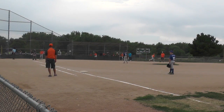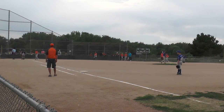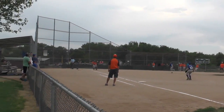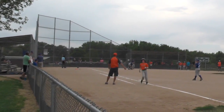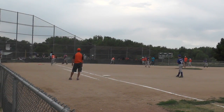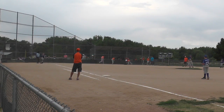Has real good height. May have been a little bit inside. And swing, and Ricky's going in. He's going to call him off. Nice job. So 2 down. Man aboard second and third. Ricky helps his cause there by making a great play.